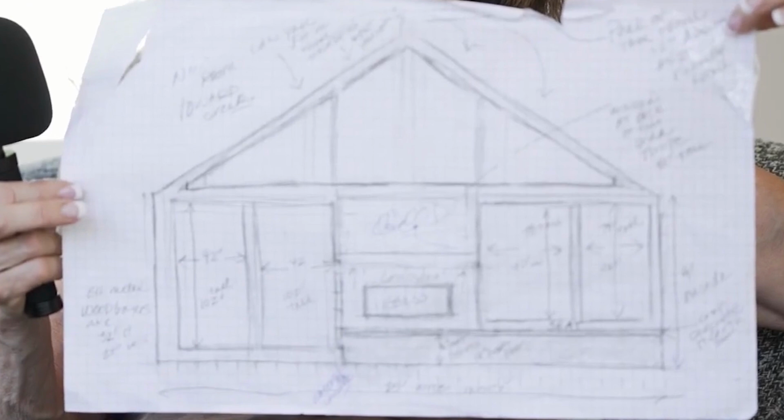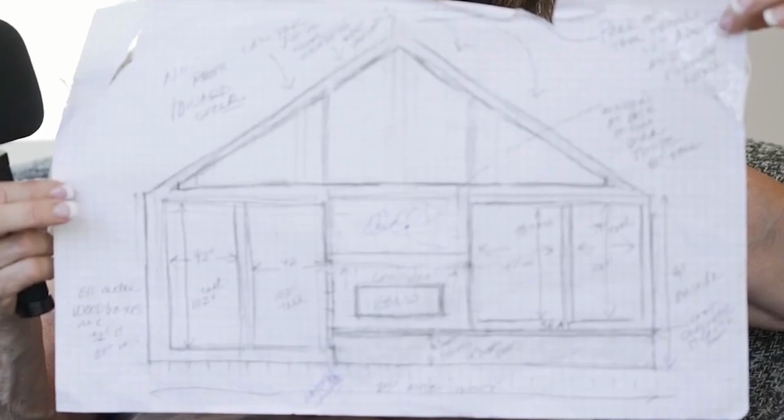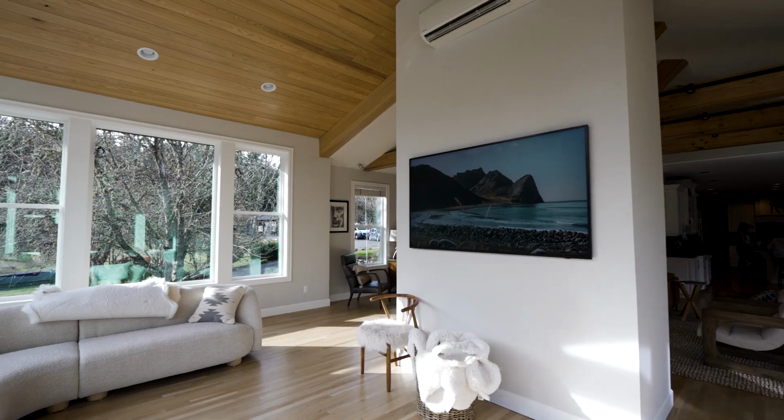That's the brainchild of a creative designer, that right there, all of the scribbles. You can easily see what she was going for when she started drawing this. She wanted lots of windows with a fireplace and the vaulted ceiling. She wanted to look out this room and see that.